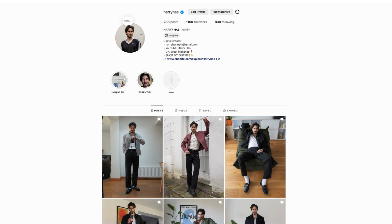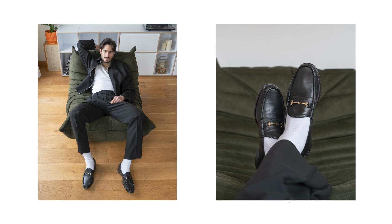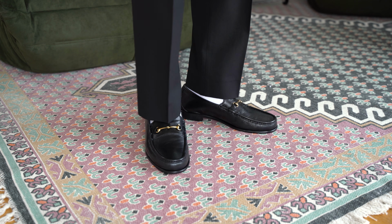Long story short, I did some work with Russell & Bromley over on Instagram, and as part of that work I got to choose a few pairs of shoes from the brand, and this pair was a no-brainer for me. These work so well with my wardrobe, and they're really comfortable to wear, and I want to wear them all the time at the moment.